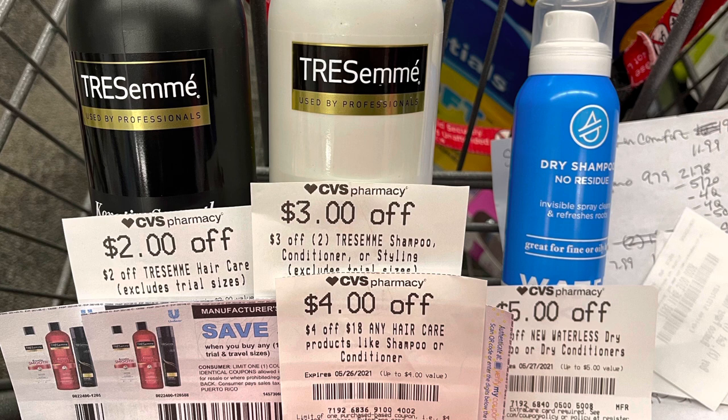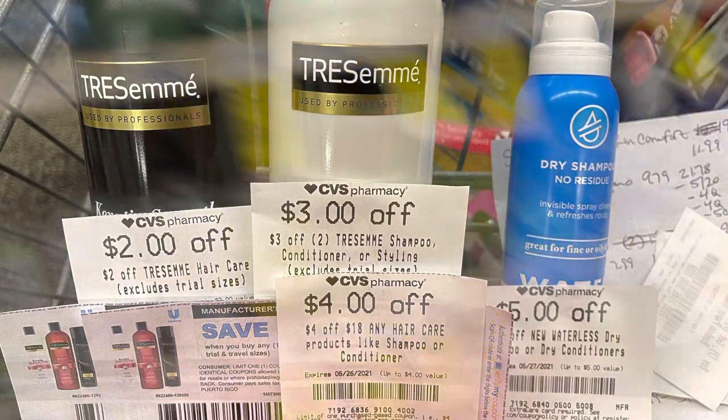I have two $1.50 coupons that Unilever emailed me for the Tresemme. I also have a $2 Tresemme CRT and a $3 off 2 Tresemme CRT. And I have a $5 off waterless dry shampoo CRT. So this will bring my total down to just $0.99, but I'll get back $2 in extra bucks for the Tresemme, making all of this a $1.01 moneymaker.